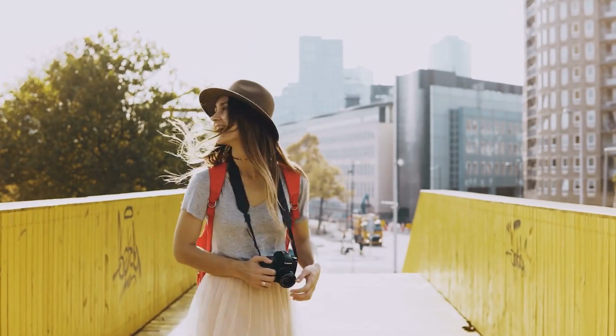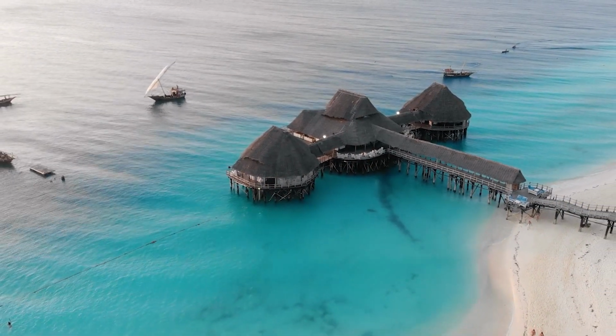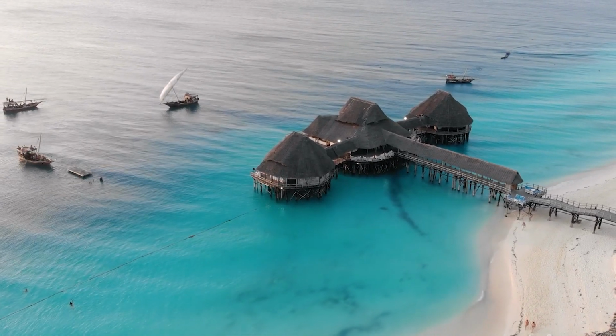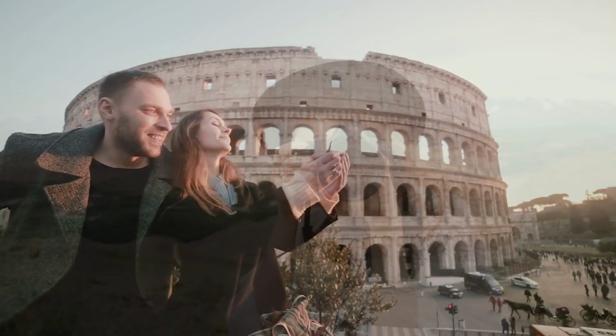Finally, the moment you've been waiting for: exploring your destination. Embrace every moment, from trying new foods to visiting iconic landmarks. And don't forget to capture those memories through photos and videos.